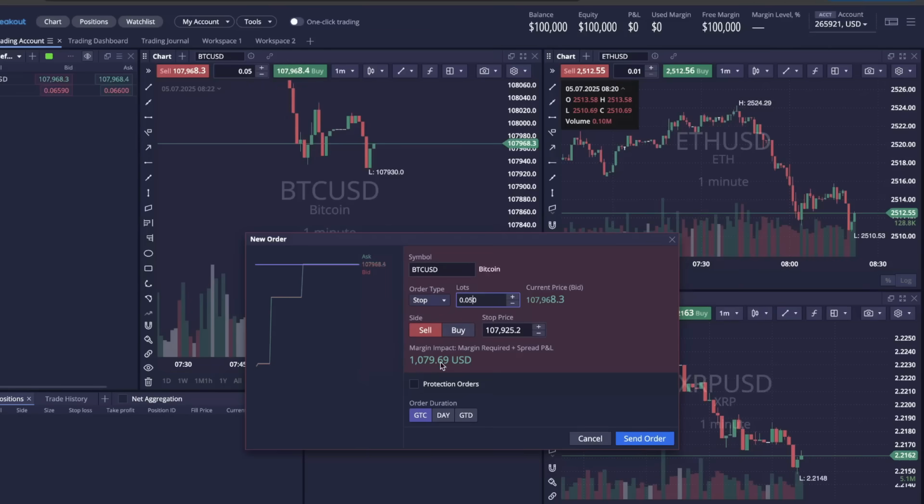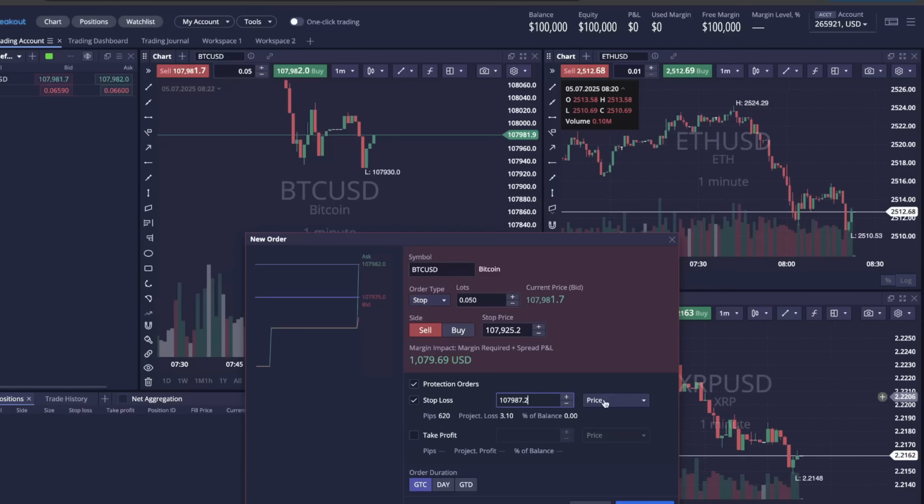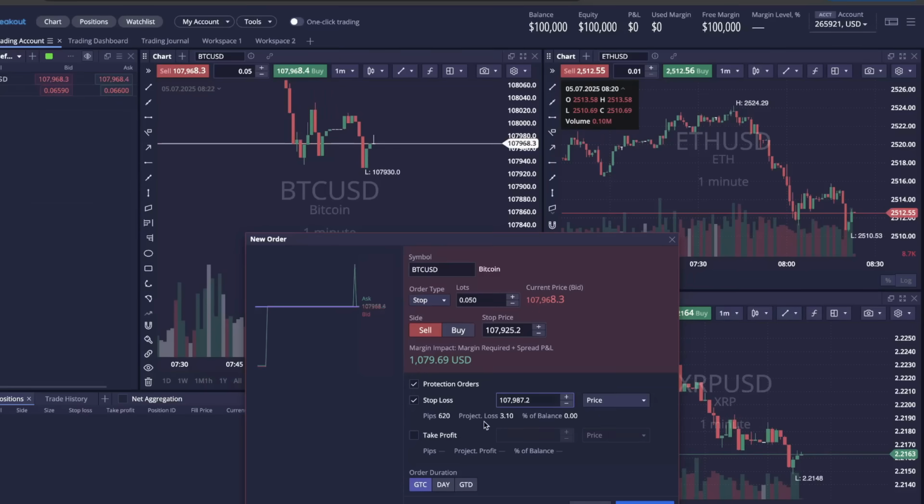So I want it to be around $1,000, and I want to put my stop loss a little bit above, obviously with using a protection order. So my stop loss, I'm gonna actively manage it once we're actually in the trade, but it should be somewhere above this area. So let's say 107,987.2. So the projected loss is going to be around 620 pips. Percentage of balance, it's at 0 right now, or is it 3.1%? In any case, I'm gonna actually go ahead and play around with the stop loss once I'm in the trade.